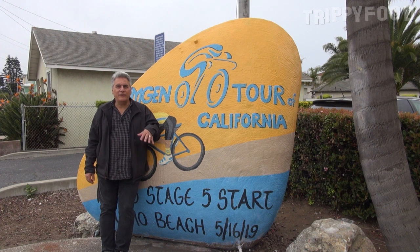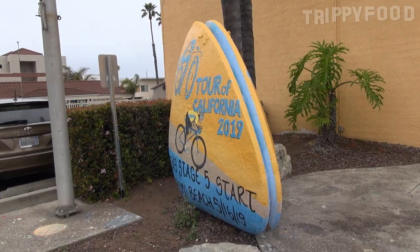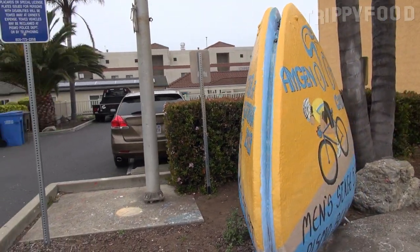Well, I found another one. This one's downtown, and you can get nice and up close to this one so you can see how big this thing really is. This one's painted differently. It's advertising a bike race here in Pismo Beach.